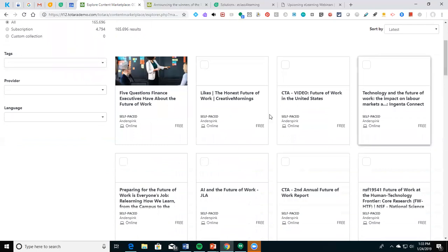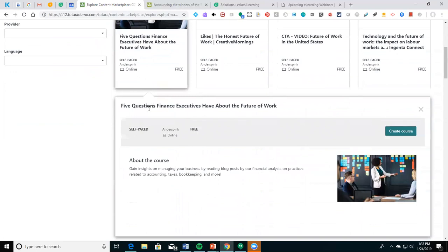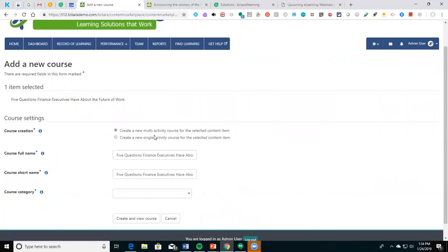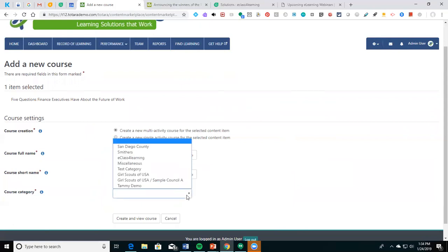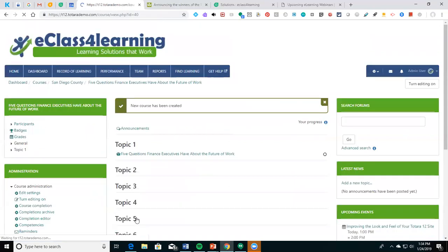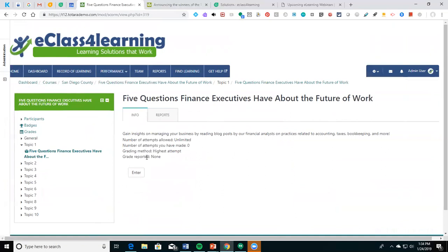So let's say I want this free one about 5 questions finance executives have about the future of work. Then here it's showing me in the course catalog, just the same way. And then I can go to create course because it's all integrated. I can have it with multiple activities, and I recommend that if you're going to have a course feedback form or a quiz or something like that. Then you decide what you want to name it, and you put in what course category it goes into. And then I'll create and view my course. And boom, it put the SCORM module right in there, ready to use, and I can continue to customize the course, and I can assign it to different audiences. And this was a free one.